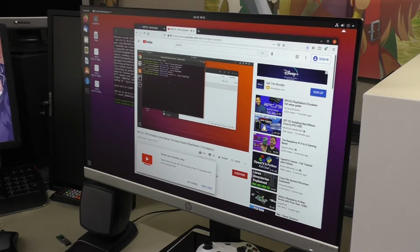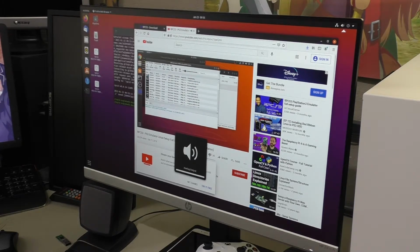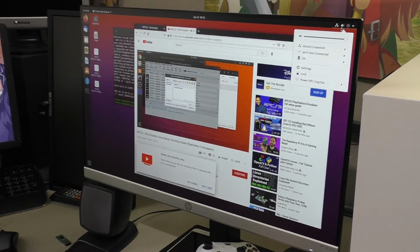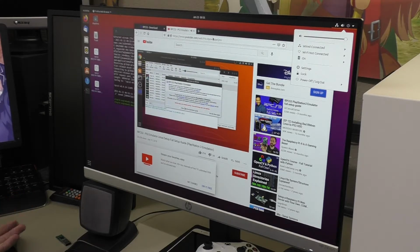The GPU driver I was trying to install earlier, I have absolutely no audio, and I have my main PC speakers cranked all the way to the max. I've absolutely no audio whatsoever coming from my computer. So even if I managed to get the PS3 emulator working on this thing, I wouldn't be able to hear anything. What a joke of an operating system. I can't even get audio to work.